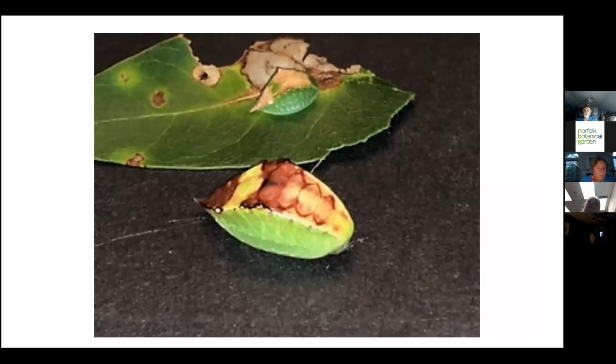This is a skiff moth. There's an older instar. So just like with butterfly caterpillars, we have instars for moth caterpillars, although some moth caterpillars can go through more instars. But these guys move around. They move like a slug.